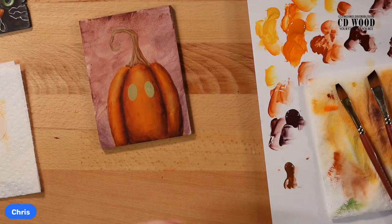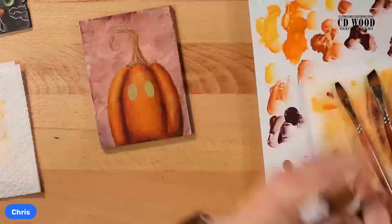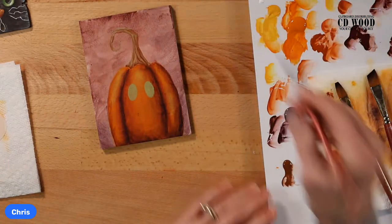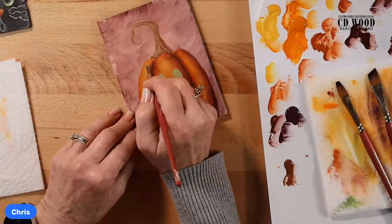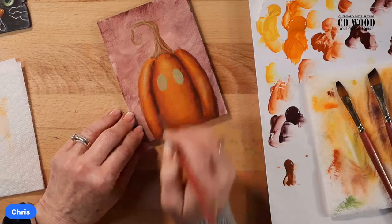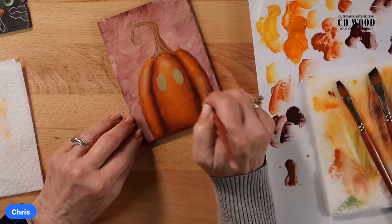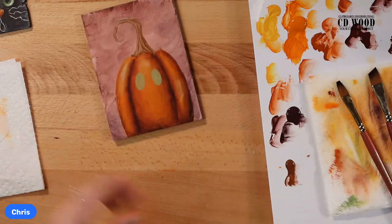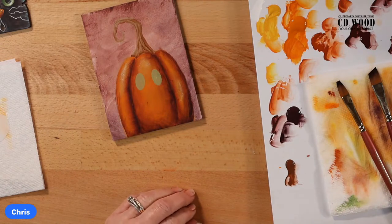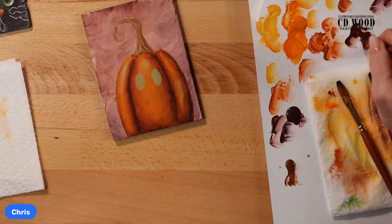And probably I'll do this now. I was going to do it later, but since you asked, I'm just going to get a little bit of white. And I can just pull that down. And just that little bit really starts to brighten it up. Just going to get a little bit of that. I can stick his nose on there.